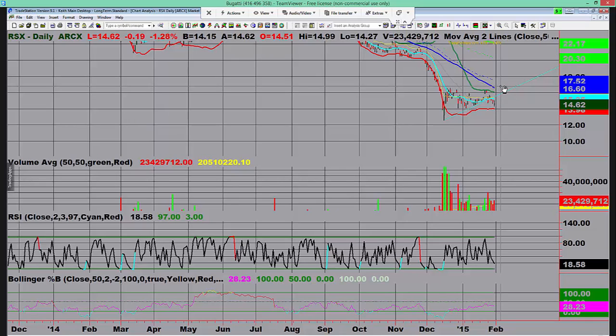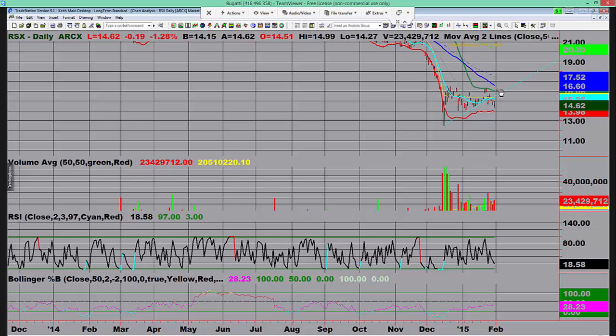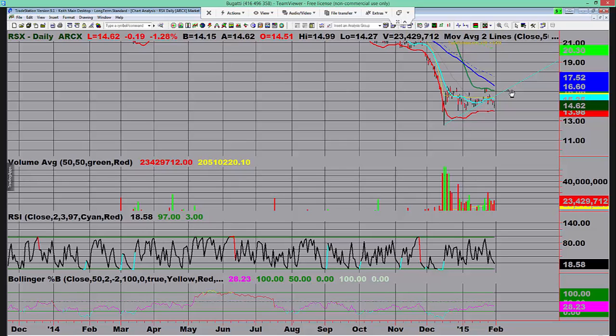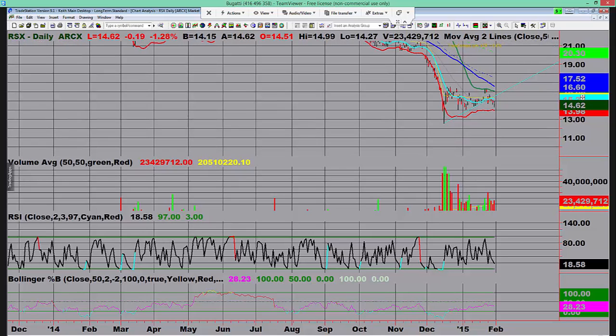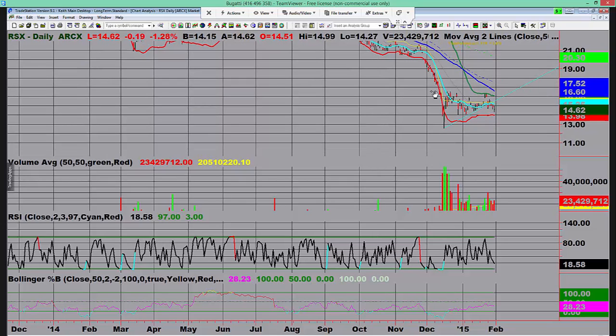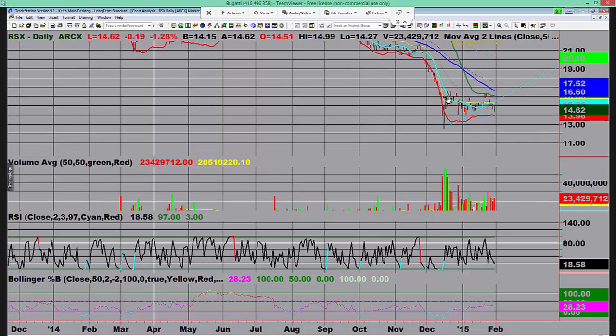Key point here in Russia, and this would probably be a good tell for the markets overall. If we can get above the recent highs and the moving average here, which is about the 1650 to 1660 level, that would take out this sideways consolidation and the 50-day moving average, and would probably tell you that tensions are easing up and markets will start to recover.